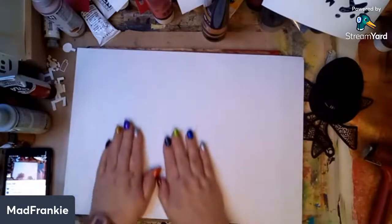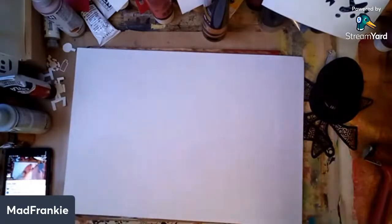I think we should have a look at that other one over there. Yes, let them hop across a wet plate. Yes. What a good idea. I'm just going to pick these up.